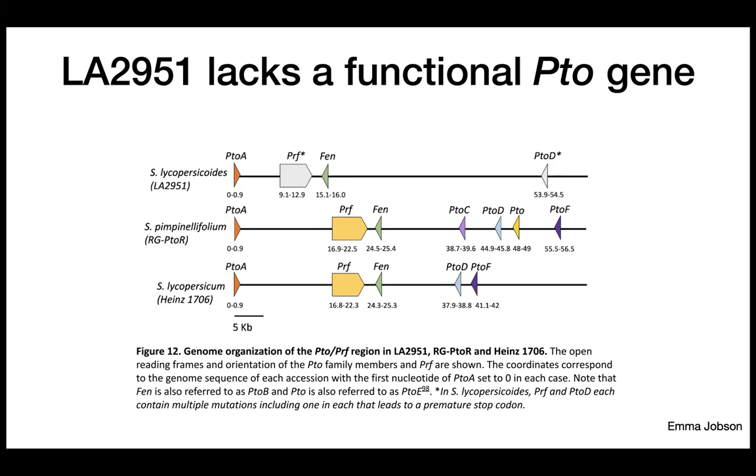She did find a homolog to PRF, but this was also likely non-functional because it had an insertion with a mutation that led to a premature stop codon. So it seems likely that the susceptibility of the ILs to race 0 is due to a non-functional PRF and/or PTO gene in LA2951.